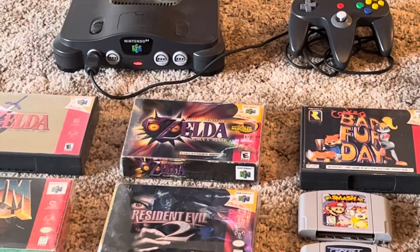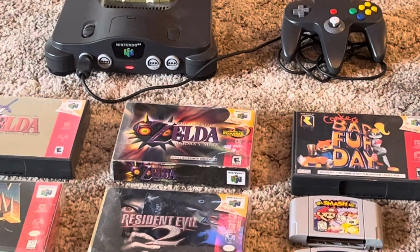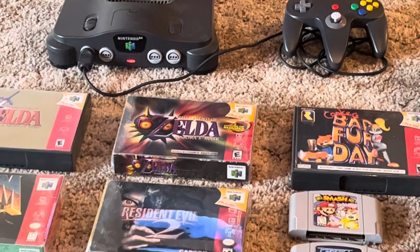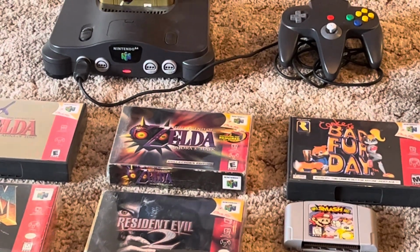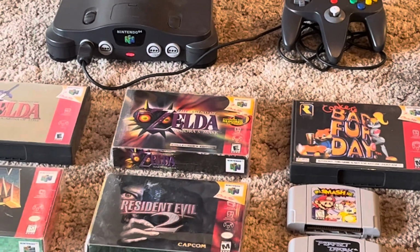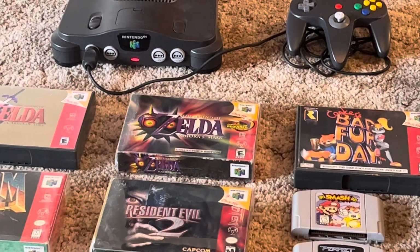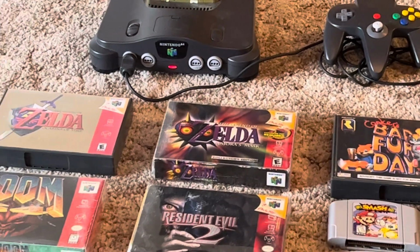Here you have Zelda Majora's Mask, basically using the same engine as Ocarina of Time, but a completely different game, a lot darker. I've never gotten very far into it, actually. I play around with it, but I would get stuck quite easily, so I never put the time into it. I do have a complete in box version of it, so it's quite nice. It's kind of beat up, but it's nice to have that.